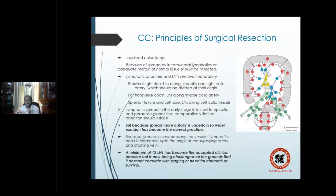Now, the principles of surgical resection. What are the principles of surgical resection? Remember one thing, regarding lymph node involvement, I told you that there are very rich networks: the submucosal network, the muscular network, and the subserosal and the extraserosal networks. All these networks are very, very rich, right? Now you can well say that yes, the spread is in an orderly fashion. Lymph node 1 is involved, then this gets involved, then the blue gets involved, then the yellow, and then the white gets involved. Agreed, it usually does follow that pattern, but it is not the rule. It is not the rule.